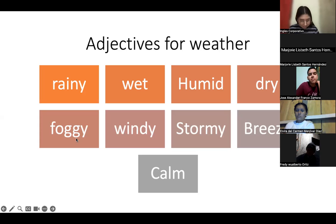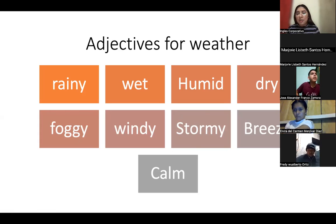Now we have stormy. Stormy means tormentoso, stormy. Tenemos eso. Por ejemplo, podemos decir the rain that it's coming is stormy. La lluvia que viene en camino es tormentosa, o sea que es de una tormenta, right? Podemos decir the week has been stormy. La semana ha estado tormentosa.